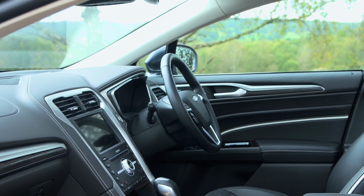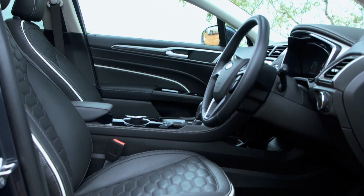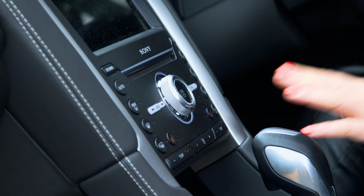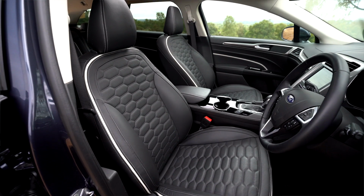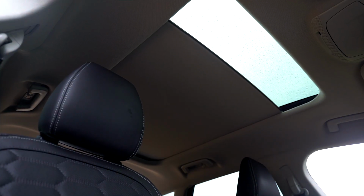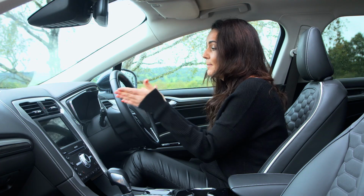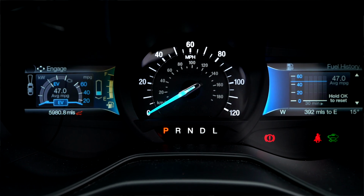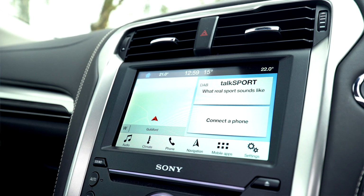The interior of the Mondeo Hybrid is a very nice place to be, especially in this luxury Vignale version. There's plenty of premium leather, and despite there being some cheap-feeling switchgear, overall the cabin features high-quality materials. These seats are particularly fantastic. They're really rather comfortable. And thanks to the panoramic roof on our test car, the interior feels airy and there's plenty of light.